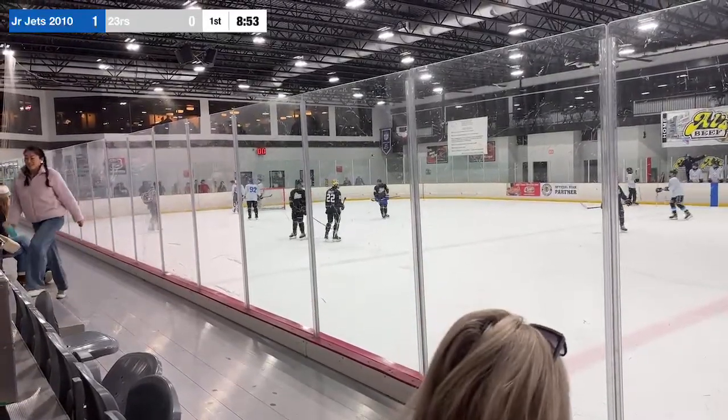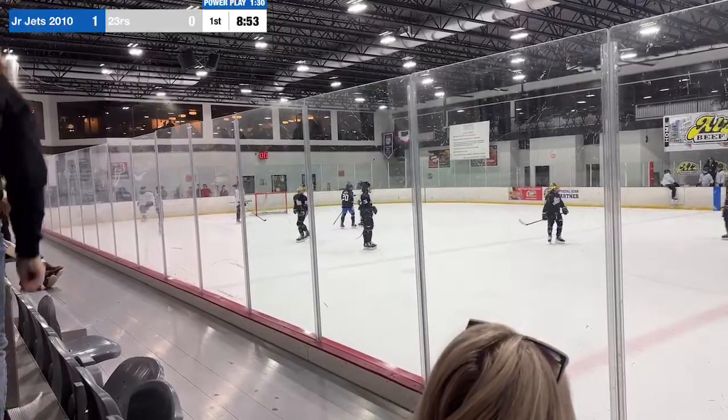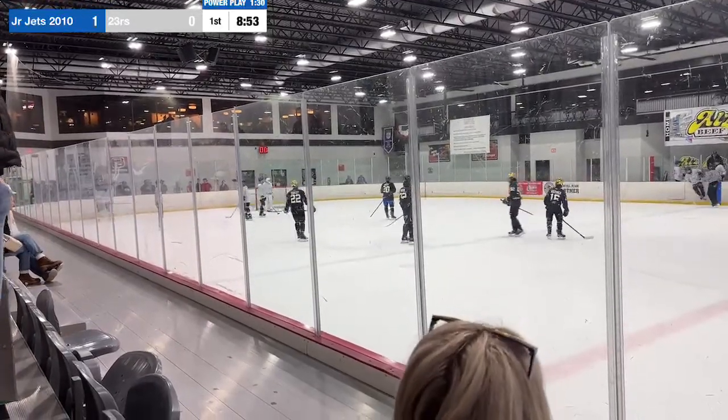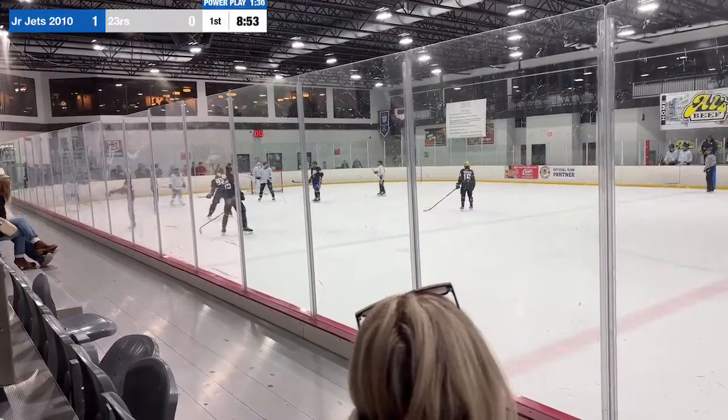I wish I could sit up there because I feel like the higher the better. I think that's like a private area.